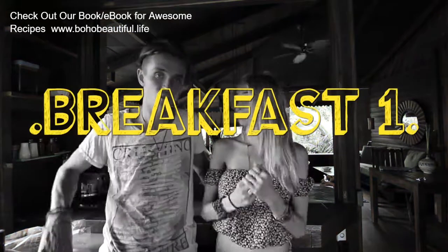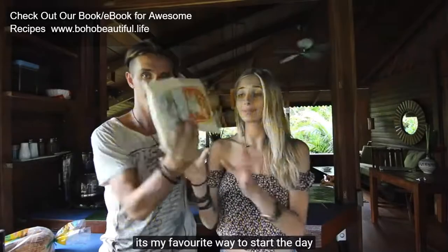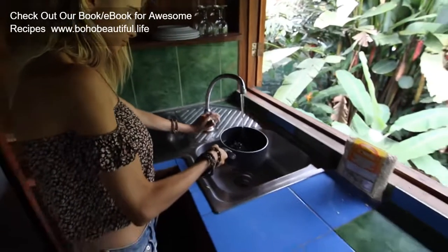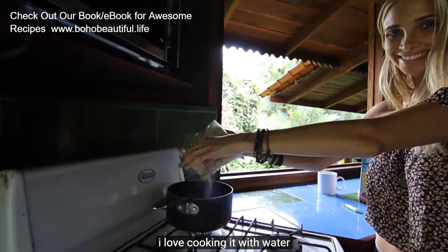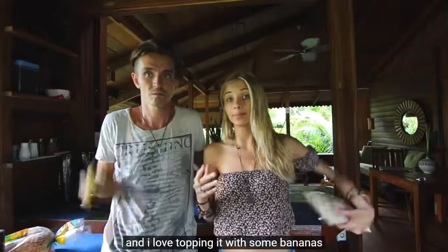Okay, so breakfast. Juliana always finds oatmeal. It's my favorite way to start the day. It's a great hot cereal. I love cooking it with just water or a little bit of almond milk. Then I love topping it with some bananas.